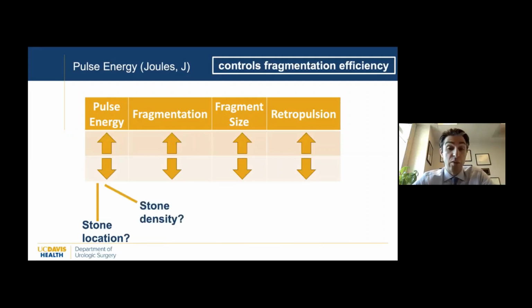Also, the density of the stone. Certainly, a more dense stone is going to need a higher pulse energy in order to fragment. Typical range for most machines, most lasers, is 0.2 to 2 joules.